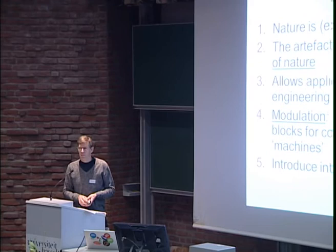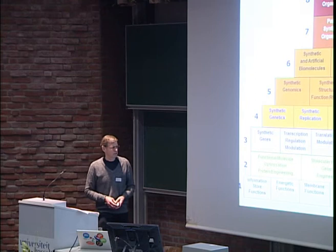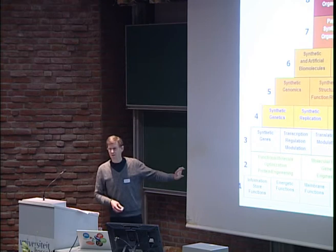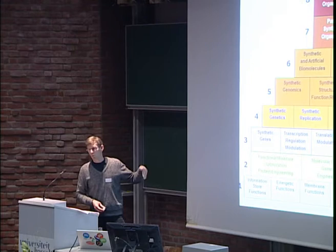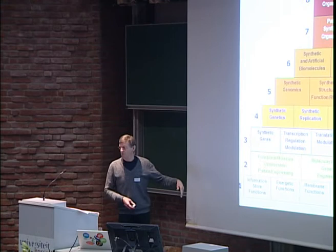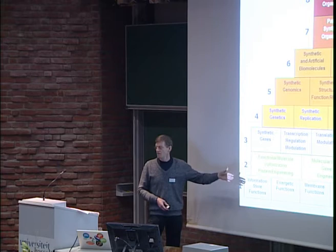But just to show you where we are right now, and that's maybe a little bit disappointing. This is showing you different layers of naturalness or syntheticness. At the bottom you find the completely natural systems, what the natural systems are about, and what kind of functions there are in natural systems. On the top there is the completely artificial organism. There is a lot known, of course, about the functions of natural organisms, and there are a lot of tools to, let's say, fiddle with these properties of organisms.